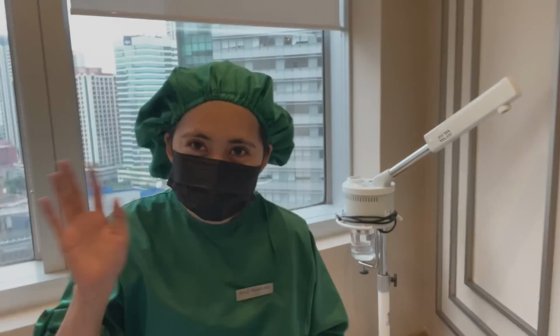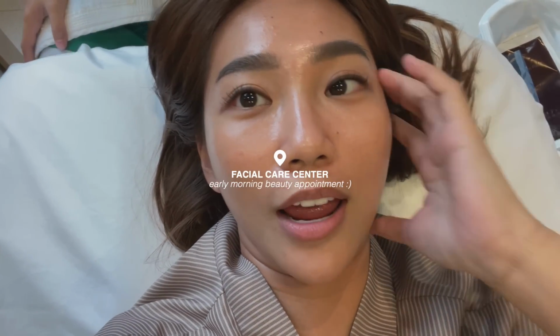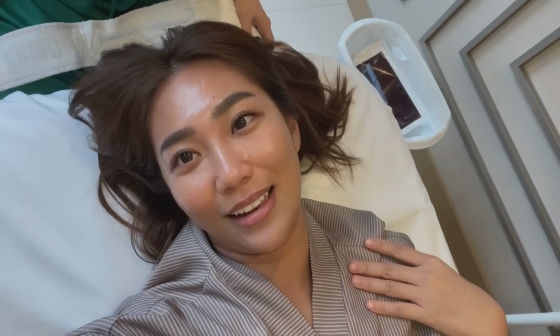Morning, guys. So we are here. Hello po. We're here sa FCC Makati. So I'm going to try their Thermage FLX for the first time. Super early, but I'm happy to do this. Breakfast ko mapaganda. Let's go.